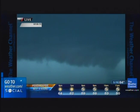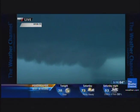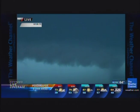And Greg, we've also had reports of baseball-sized hail. Tell everybody where you think that might be in relation to where the tornado is being tracked right now. Well, typically the biggest hail is a few miles to the north of where the tornado would occur. But we're close to the radar here. The radar is this little cone of silence, this little black circle.